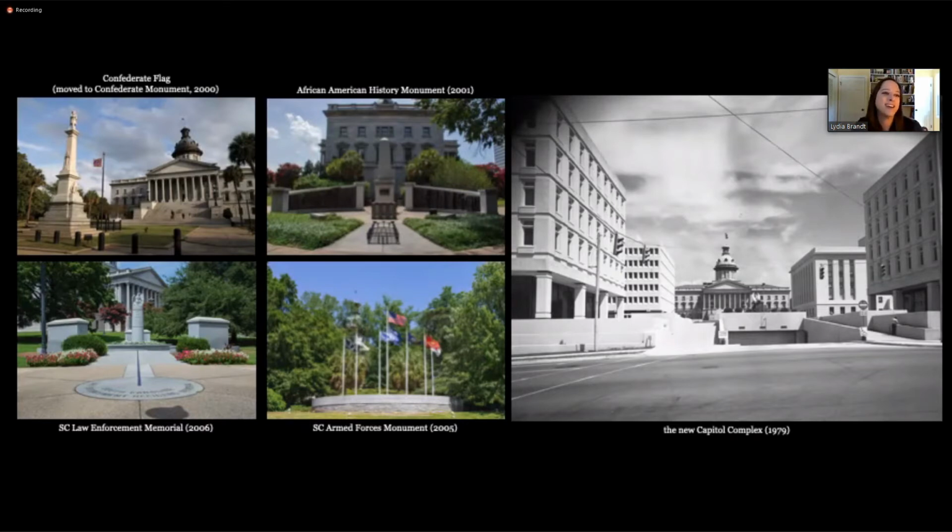I'm going to argue that although the state built new shiny buildings, and look how shiny they are, that concrete looks so smooth, all that limestone looks so good. Even though the state built these new shiny buildings and even some new monuments that represented a much more diverse population, and even in the case especially of the African American monument unveiled in 2001, a much more inclusive history, there were always compromises.